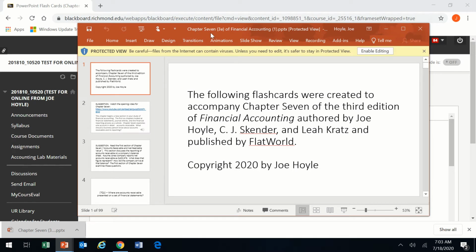You notice up here, chapter 7, third edition of Financial Accounting. And you can also notice that our textbook is Financial Accounting, and I am the main author of this textbook. And I want to say something about that. Most of the textbooks that you have were written for the world at large. So sometimes they will fit your class and sometimes they will not. When I wrote this textbook a couple of years ago with the help of Professor Skinder and Professor Kratz, I wrote it for the University of Richmond, for my students. This is a personalized textbook. I wrote it for what I wanted to cover in this course. So for better or worse, this is for you, to tell you the truth.